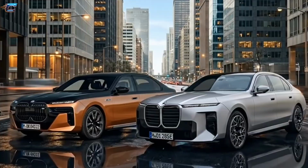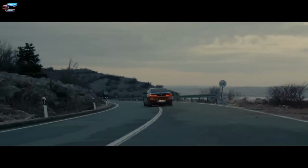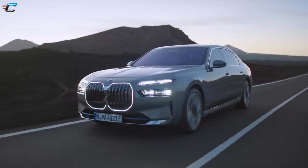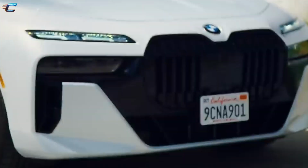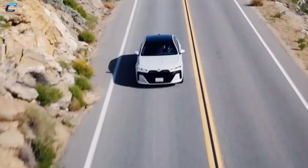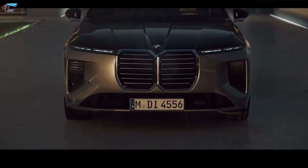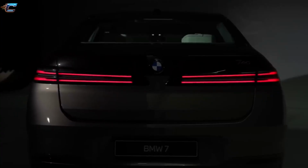This is important because BMW didn't change the size. They changed the identity. Now, design. The 2026 i7, big grille, split headlights, aggressive, loud. It screams, I want attention. The 2027 i7? Cleaner, more minimal, more futuristic, less drama, more confidence.